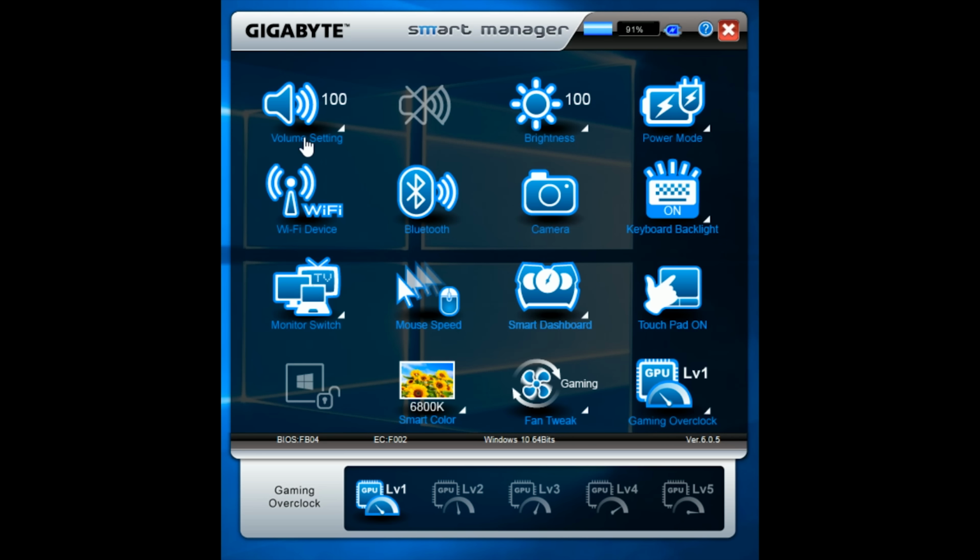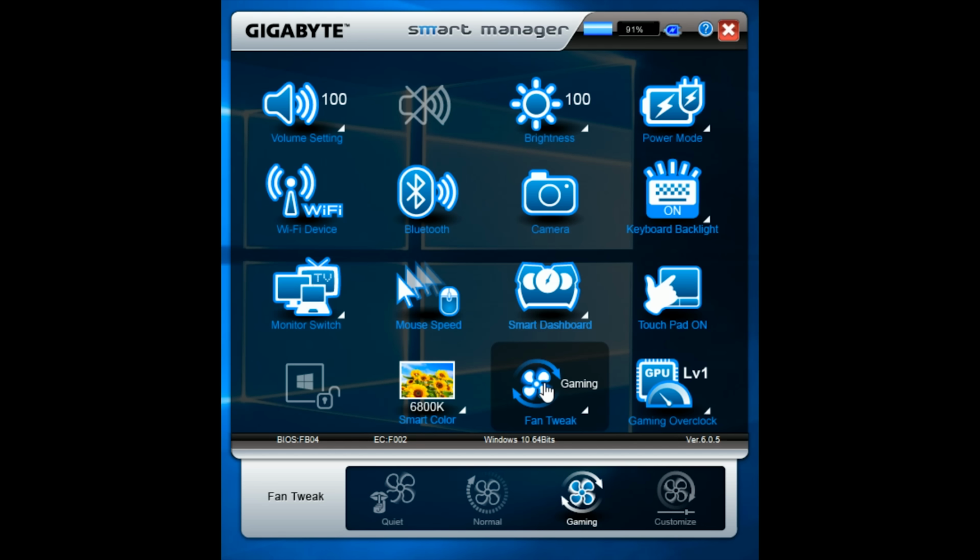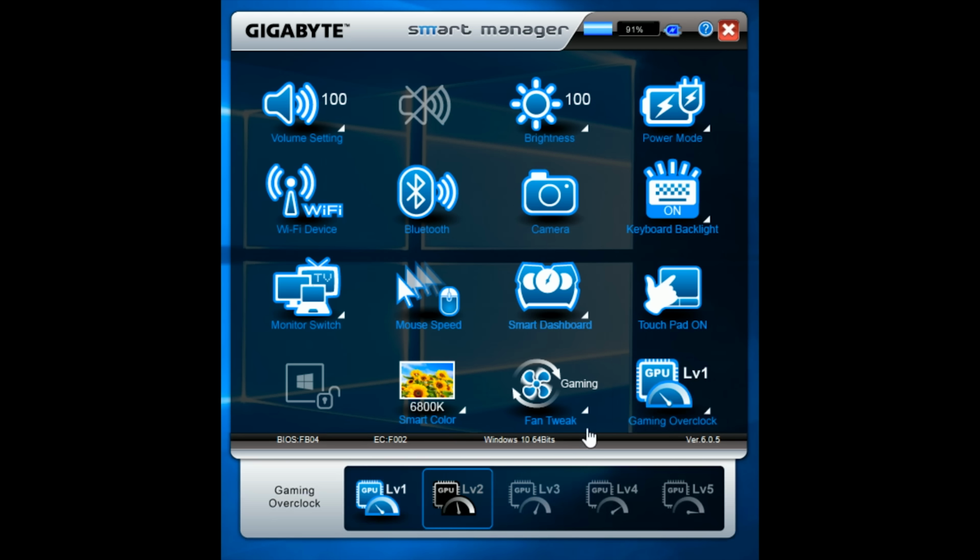Gigabyte also includes their Smart Manager software on the machine that allows you to control basically everything you want in a single location. Those features include adjusting the fan profile on the machine and even overclocking the GPU. Spending some time on that overclock option, it's not the most impressive thing. All it does is up the memory clock on the 8GB of GDDR5 memory by 50 MHz increments for a total memory overclock of 200 MHz.